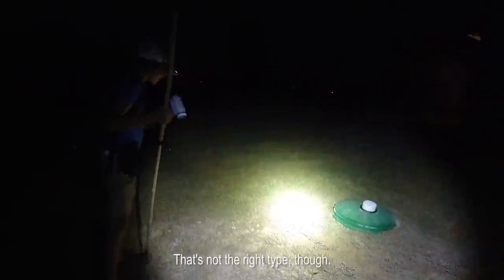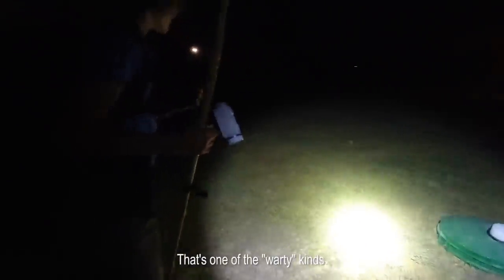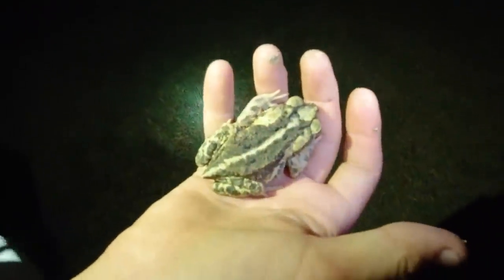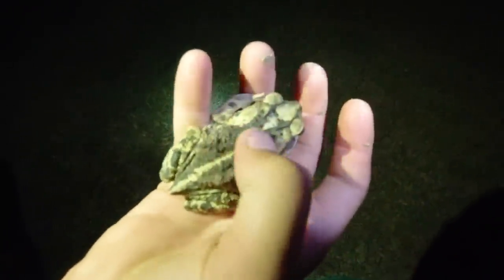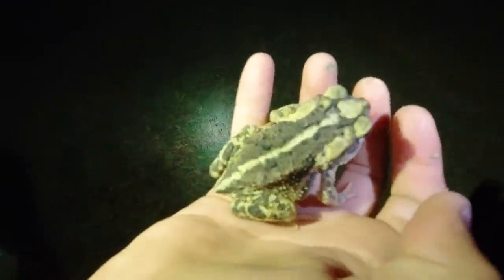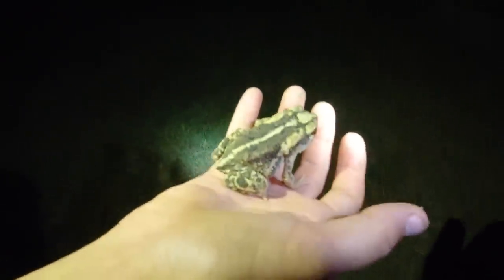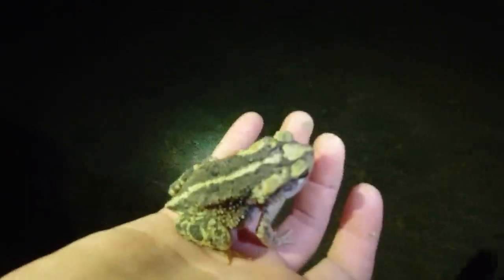There's a good one. That's one of the warty kinds. That's a toad? Yeah. How can you tell? Look at him. Okay. So we don't want these. The ones that have warts on them, you're saying that's not good to eat. Yeah, he is not. Because that's a good size, though. Those are the legs we're looking for, but this guy is not good to eat, Max says.